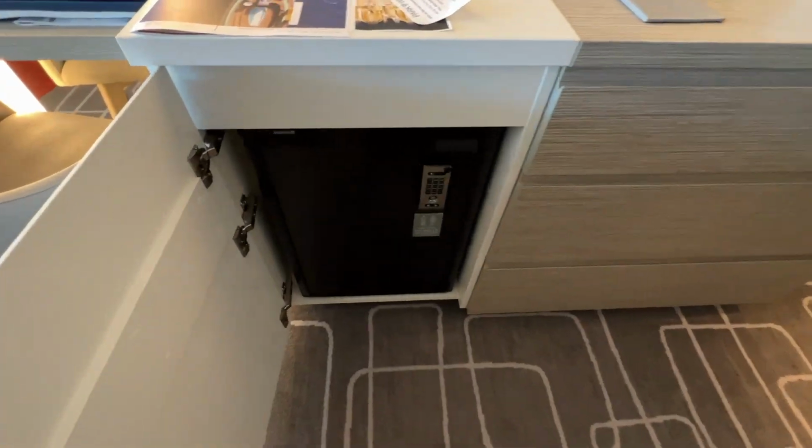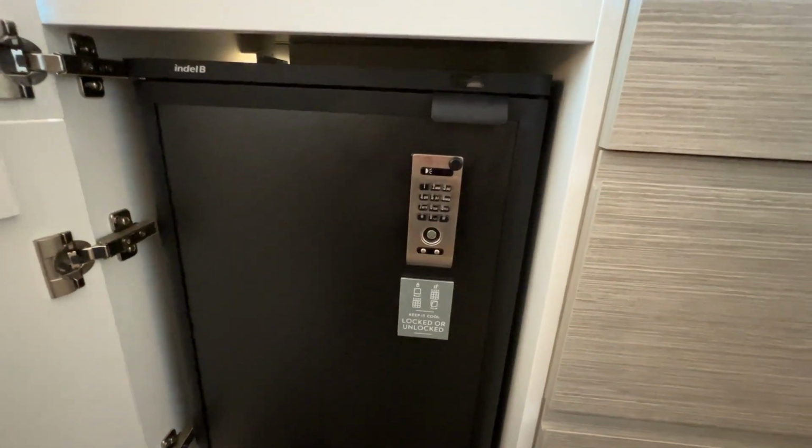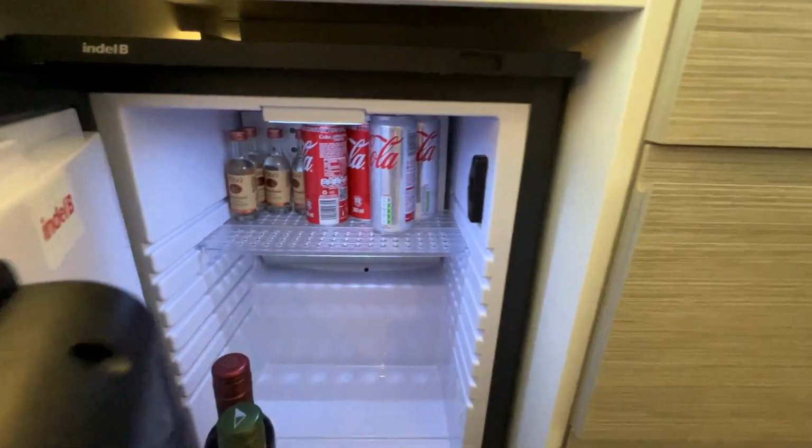Okay, and here we have a fridge, cooler. Keep it cool, locked or unlocked. It's locked. You have to pay. Do not drink it. Okay.